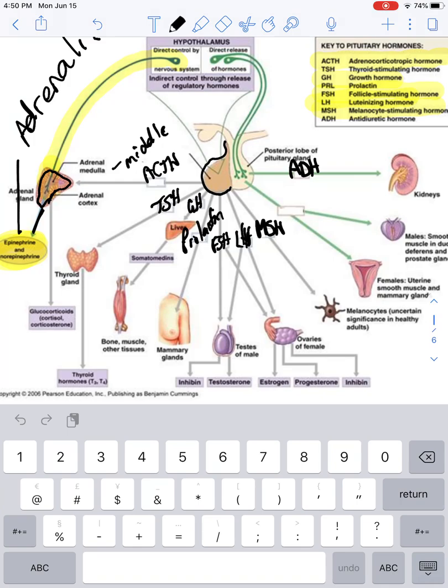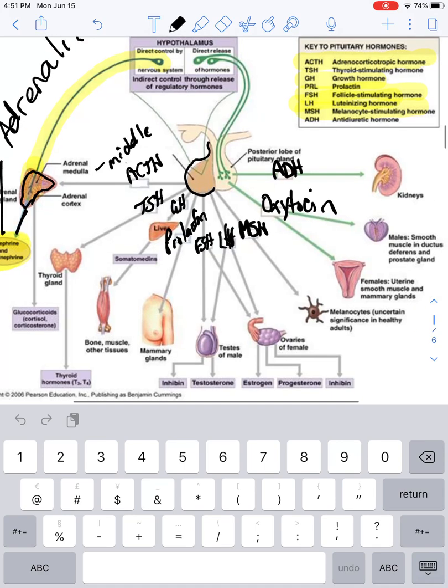And again, this last one, which we didn't put anything down for, is oxytocin. Okay, and again, that's just one of my favorites. It's a really neat little hormone. It has a job in both childbirth and breastfeeding for milk release, contractions of the uterus for childbirth. It's also part of the contraction of smooth muscle in the ductus deferens and prostate gland in men, but it also affects cells in your brain for bonding. So it's just a really neat hormone, but we really won't get into it.